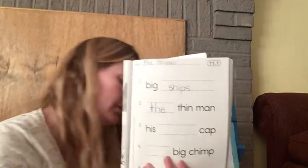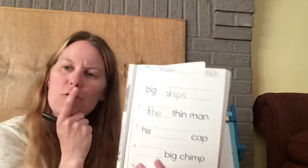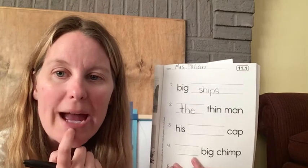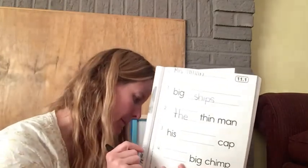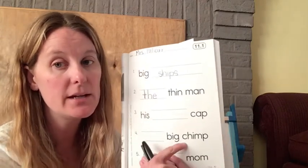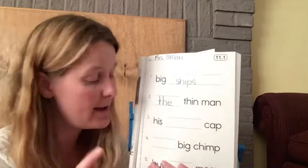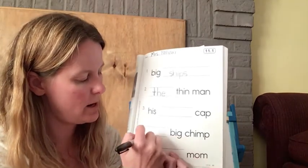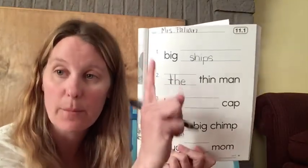Okay. Number 3, his red cap. How would you write red? R-E-D. Red. I'm not going to write it. I'm telling you the sounds, but I'm not going to write it. Okay? The next one is a tricky word. It's one big chimp. Do you remember how to write one? It's not written like it sounds. So it sounds like one, right? But that's not how you write it. How do you write the word one, as in the number 1? Okay.